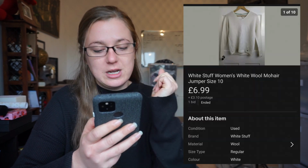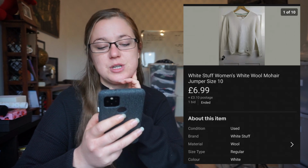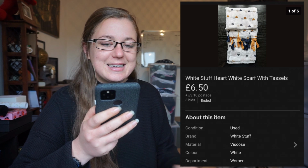So I had a lot of good things about White Stuff. I'd never sold it on eBay, but I got quite a few pieces if you watched that massive haul video that I filmed. This White Stuff women's white wool mohair jumper sold for £6.99, which is absolutely fine. There was nothing wrong with it, I don't think, but it was just a plain jumper. But then at almost the exact same price, I sold a White Stuff little cotton, I think it was, heart scarf with tassels for £6.50. Absolutely nuts, the difference. That was a proper wool jumper for £6.99. It did have some wear on it, but then that scarf sells, you know what I mean? It's like there's no rhyme or reason sometimes.